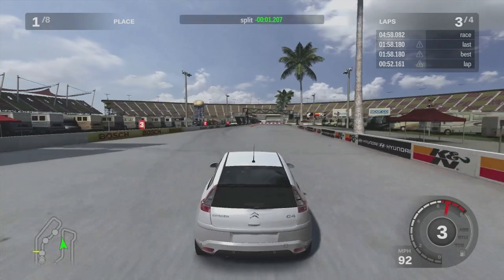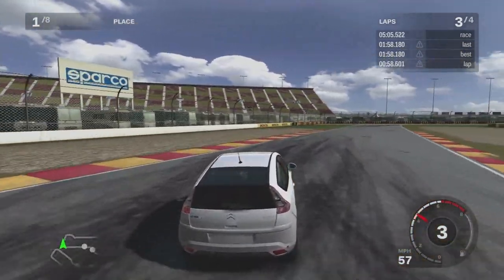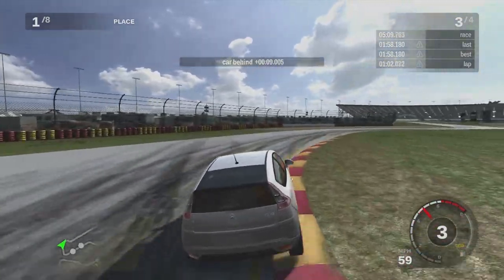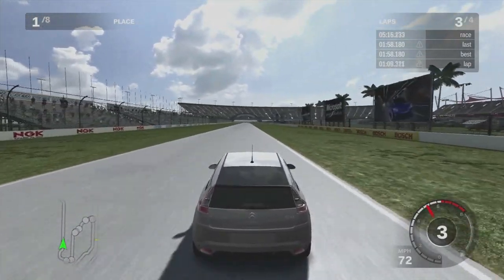Joel, this is really weird. The fact that I've just hit the 5-minute mark in this race and we're nowhere near done. No. Not at all.